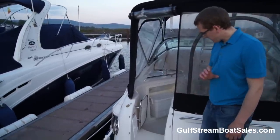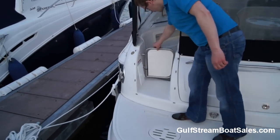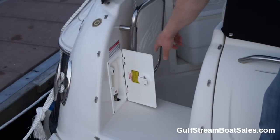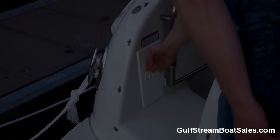You'll also notice there's a really convenient walk-through transom section in this boat. It's all molded non-skid. We've got a nice little locking transom gate on there. Just as you walk through, you'll notice that we've got a pull-out hot and cold shower, so you can wash yourself down after a swim.